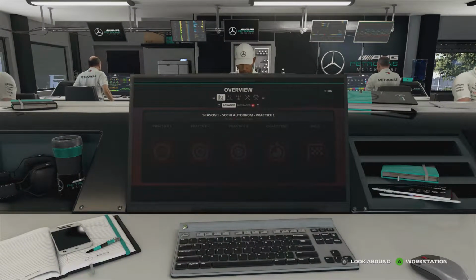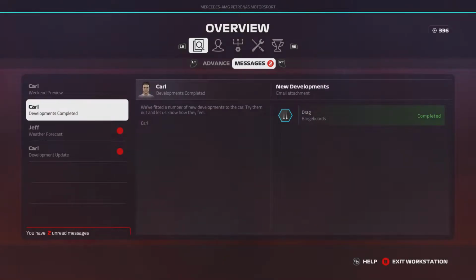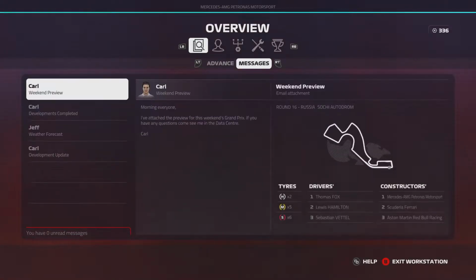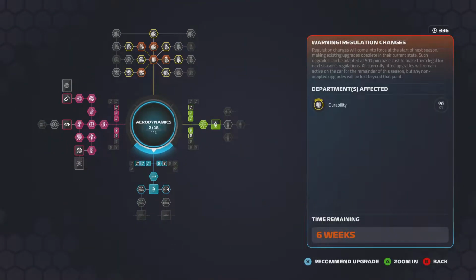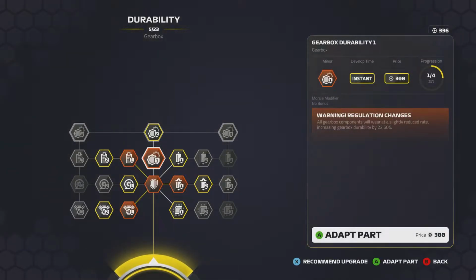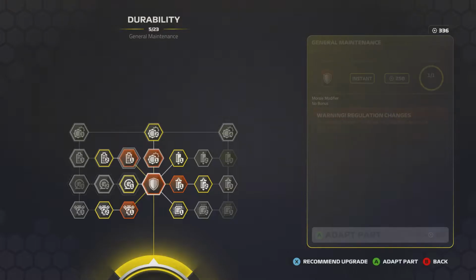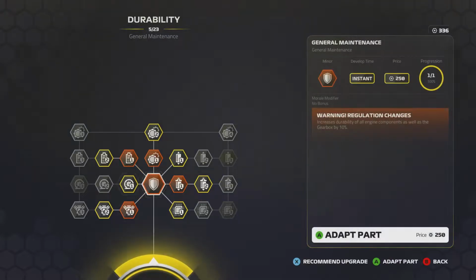Bollocks, there is a regulation change. I swear to God, if this is on the engine, I'm going to kick off. I think my aero department came on. Right, where is it? It doesn't say. Is it just durability? Oh, is that it? Well, that's not terrible then. So it's a durability regulation change, so nothing to do with performance. That's actually not that bad. I can invest in durability and I can just leave that. Yeah, go on, let's do that.